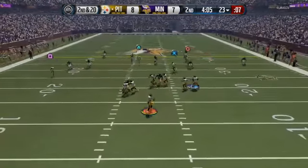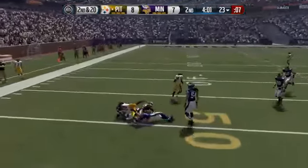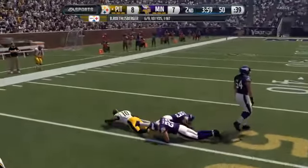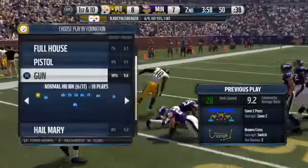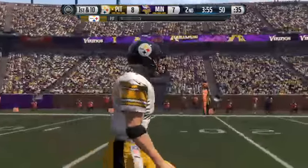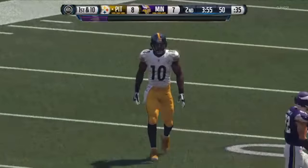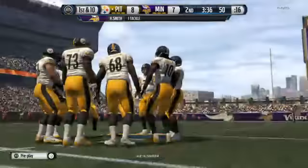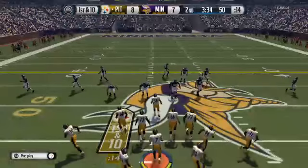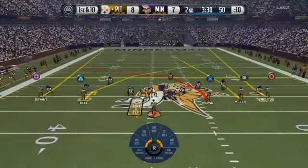Roethlisberger takes the snap from the gun. It's on target to Martavis Bryant. We'll set up now at midfield. That was a big gainer. Now it's time to back it up.